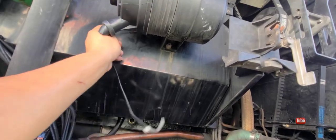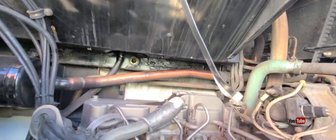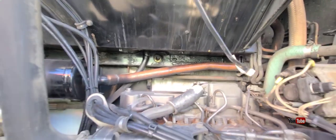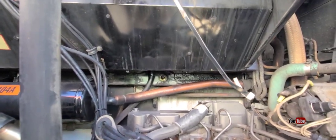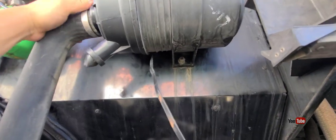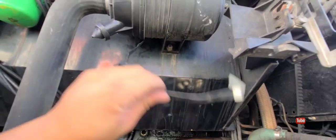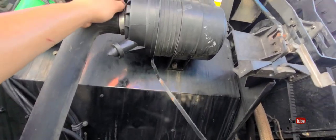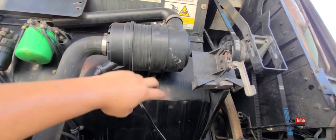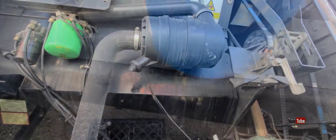I use these tie wraps to tie everything up. Where's the thing at? Oh, here you go. This clamp holds it right here. That goes in there like that. And that's about it, ladies and gentlemen. I'll show you why I do this: since this is plastic, these things tend to open up. So I always lock it in place with two tie wraps. Let me tie this up, let me lock this in place, and I'll show you right now.